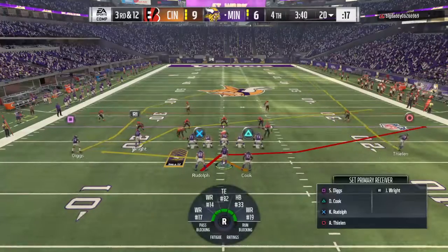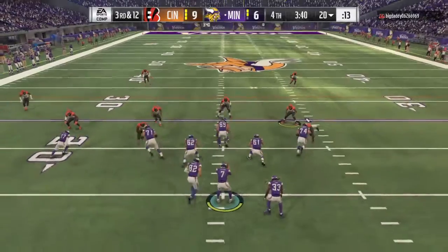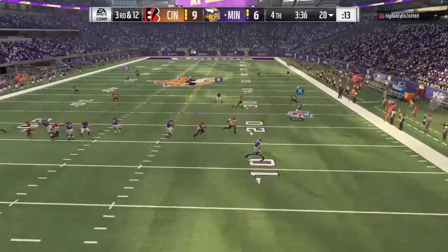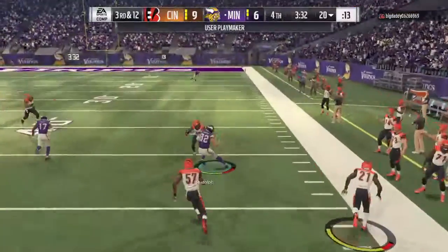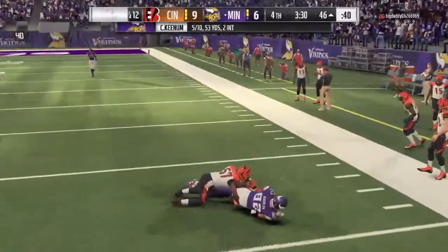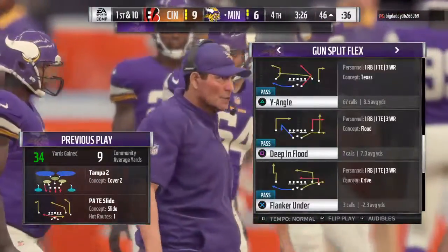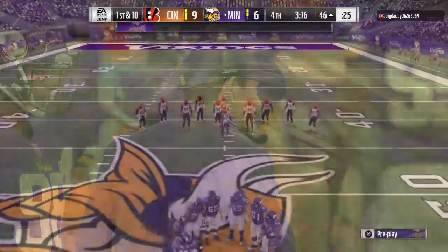This is 3rd and long. Hurry up, here we go. Green, 39. Keenum going to throw. Escaping the pressure right. And he's got Kyle Rudolph. And he'll be taken down, but not before he gets into enemy territory. An excellent pickup of 34 yards.